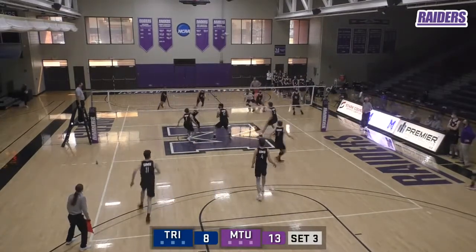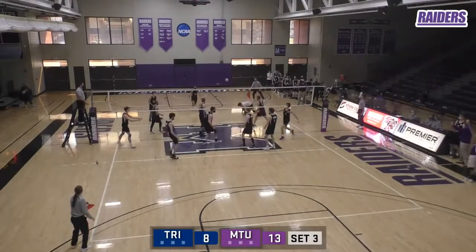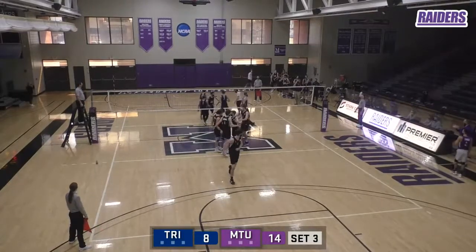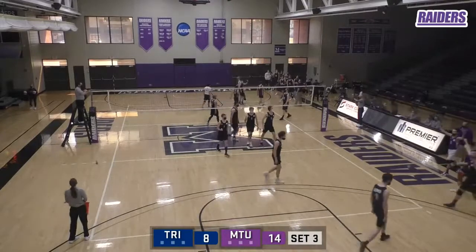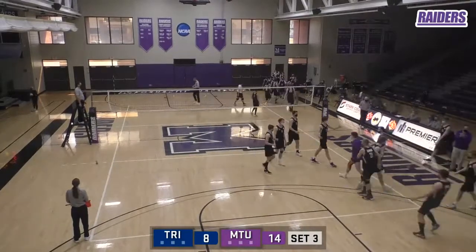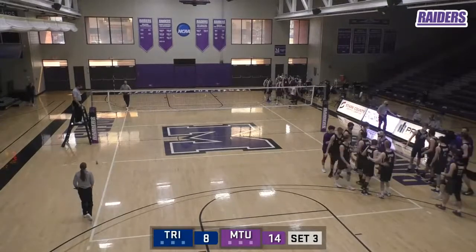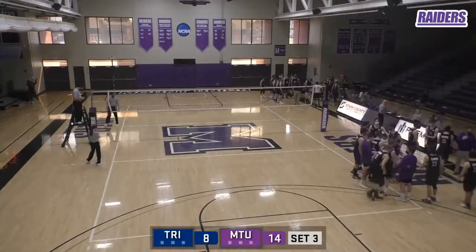Entz just puts it inside at the back row there. Set up, Cross with a swing, straight down Main Street for the kill. I mean, he just hit two of those back-to-back, yeah. Straight in the line. Trine's going to burn a timeout, trailing 14-8 over the Purple Raiders here in Game 1 of today's doubleheader. The Purple Raiders are back in the driver's seat in this game.